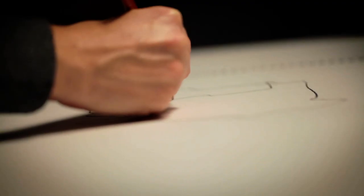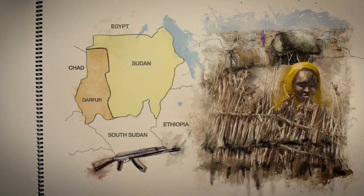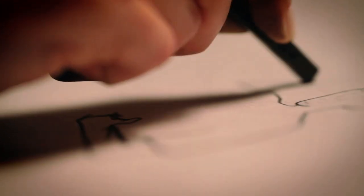Since 2003, conflict in Darfur has forced more than 2 million people from their homes, many of whom now live in large displacement camps spread throughout the region. Families in camps receive food aid, but they still must gather firewood to cook their meals. Due to the size of the camps and the desert-like terrain, wood is increasingly scarce.